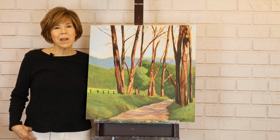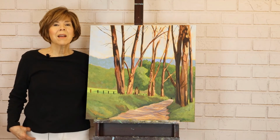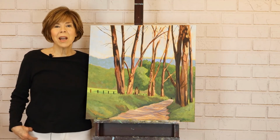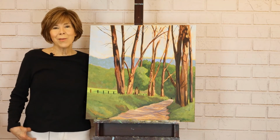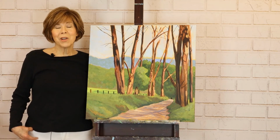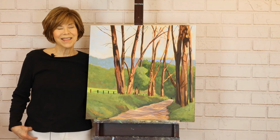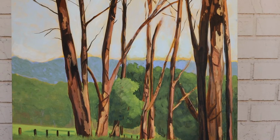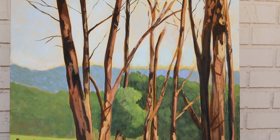There were quite a few things about this painting that I really liked that I'd like to share with you today, in hopes that you can then take those tips and tricks into your own landscape paintings. I also love this painting so much, I decided I was going to paint it again, and that way you'll get to see how I did it. Stay tuned.